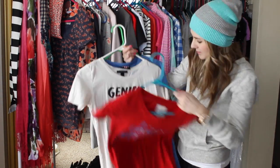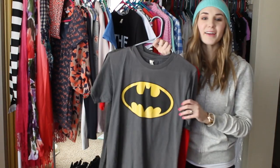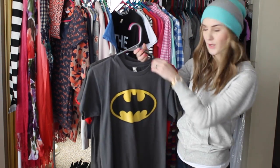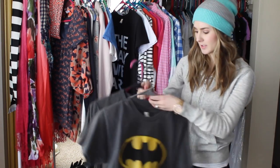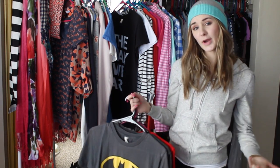So Chic Happens, Genius Is Born Not Paid, and the Beatles. To go along with graphic tees, I got these from the boys section, and they are more casual, a bit looser fit, and I just love them. So we've got Batman and the Autobots from Transformers, and then Flash. So this is just my personal style. I like wearing shirts like this.